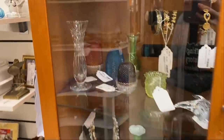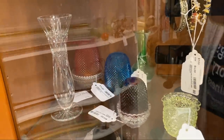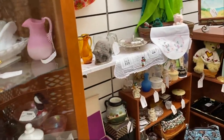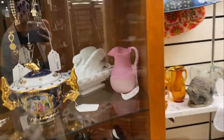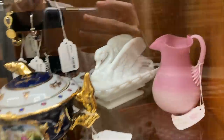This lady has lots of little fairy lamps and things. They're about $50 apiece, so that's kind of high for me to purchase in order to bring it to you. I don't know. You guys let me know if I started it at like $60, if that's something you'd be willing to play with there.